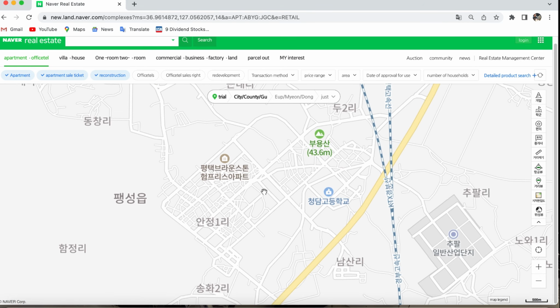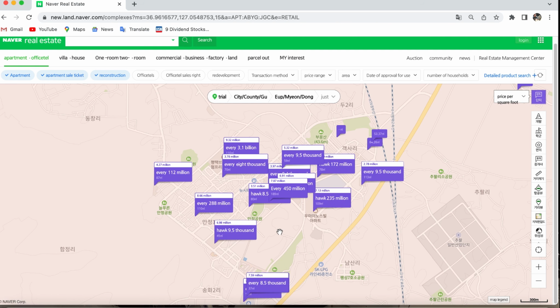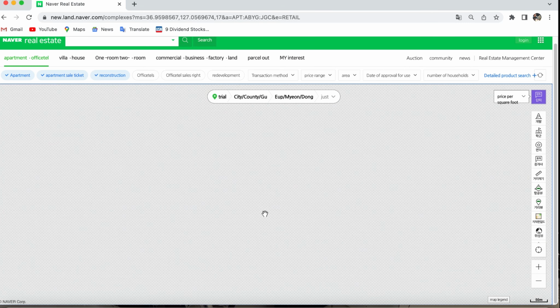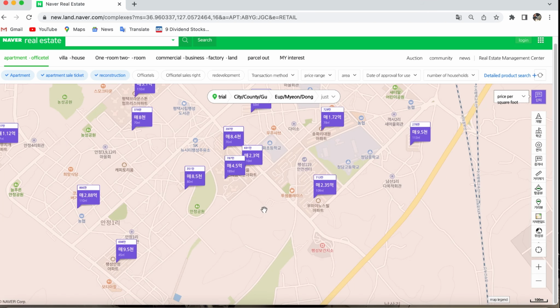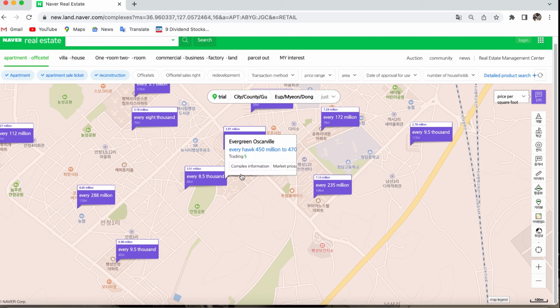We've got to go in a little bit closer. The map will populate, and there's a bunch of apartments for sale. So we'll zoom in a little bit and find an apartment that we can take a look at. If we hover over, we'll see a little explanation. When it says trading 33, that means there's a total of 33 units that are for lease or for sale, anywhere from around 210 million won to 250 million won. And let's see, what is this? 450 million won, Evergreen Oscarville.